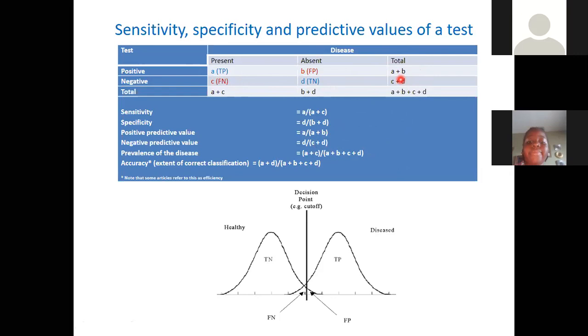Now you will see, as I've said before, that cell A, true positive, and D, true negative, are the sets used to calculate specificity, sensitivity, positive predictive value and negative predictive value. A, the true positive, is the set for calculating sensitivity and positive predictive value, but the only difference is their denominator. The denominator for sensitivity is A plus C. For positive predictive value, the denominator is A plus B. While D, which is true negative, is the set for calculating specificity and negative predictive value. The only difference is the denominator: for specificity it is B plus D, while the one for negative predictive value is C plus D.